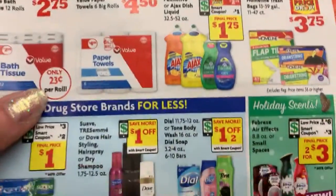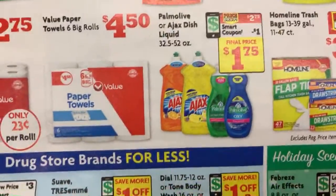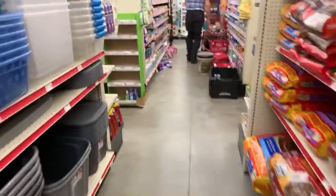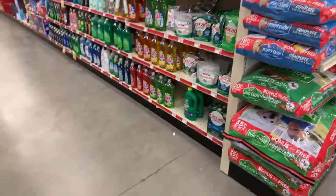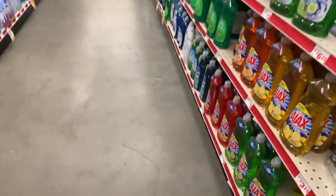The Ajax, what do you guys think? I think anything under $2 is a pretty nice deal. I really love getting them for a dollar or under, but let's go look at these really quick. The Palmolive or Ajax dish liquid is also on sale this week. And I see my favorite, you guys, my all-time favorite. I love the Palmolive Oxy.